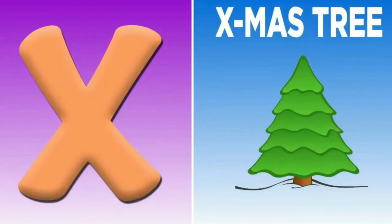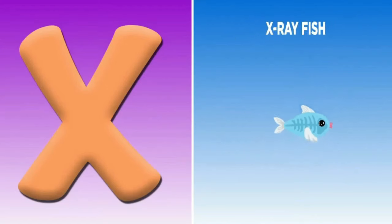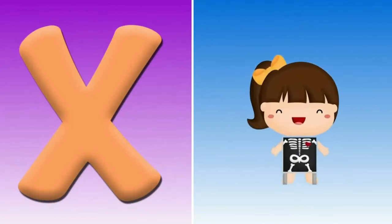Letter X is for Xmas tree, Xmas tree. Cell phone, cell phone. Extra fish, extra fish. X-ray, X-ray.